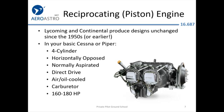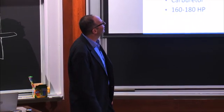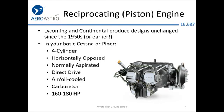Engine failure was an everyday event at a busy airport in the old days, and now, I've flown 4,000 plus hours with pistons and have never had any kind of real engine problem. The horizontal opposition supposedly smooths things out. They may ask you about that on the test. Like the turbojet, it's normally aspirated, so the performance degrades as you go to hot and high elevations where the air is thinner. We'll talk about that in the performance calculations.